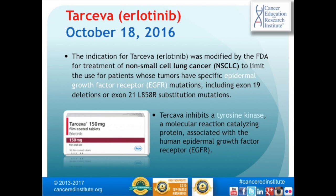Tarceva inhibits a tyrosine kinase, a molecular reaction-catalyzing protein associated with the human epidermal growth factor receptor (EGFR). Tecentriq, atezolizumab, was approved by the FDA on October 18, 2016. This is a cancer immunotherapy drug for the treatment of non-small cell lung cancer.